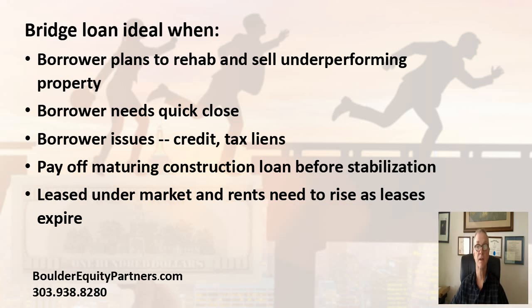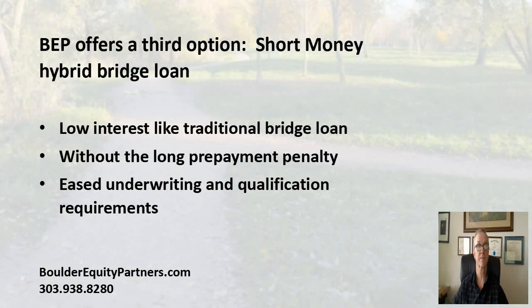Another scenario is when the current rents might be under market right now because the current owner or the previous owner hadn't raised rents for quite some time. And then it might be another great example for a bridge loan.